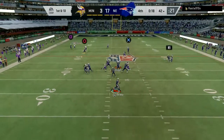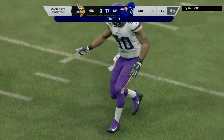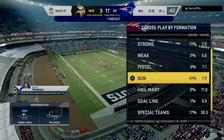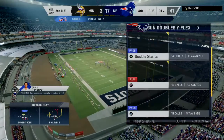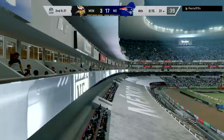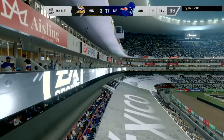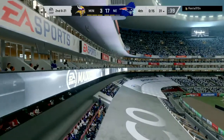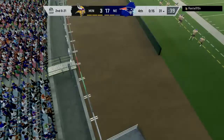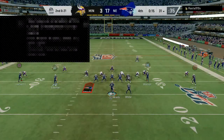Brady going to look to throw. Oh, he can't get away, and Brady will go down. Now the Patriots going to use one of their timeouts. It's just their first. They've got 2 more to use here in the final stages. Well, they're in some hot water now. After that sack, it's 2nd and 21.